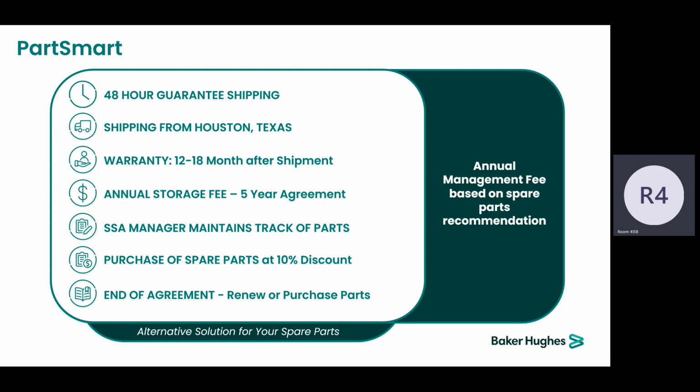So what Panametrics has designed is we could get these parts up front and store them in Houston, where our main office is for services. And if a customer's part goes down, instead of waiting the 10 weeks, 12 weeks lead time, we have these parts in-house and ship them out. The way that we manage this is we just charge a storage fee annually. And the minute the customer decides to buy it, then we can sell it at a discounted price. So this is the Part Smart that we have.